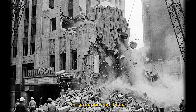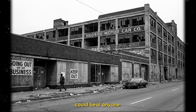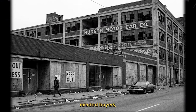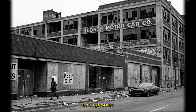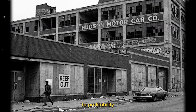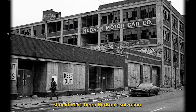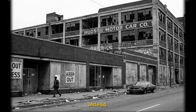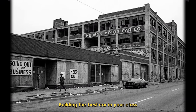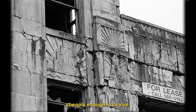The company built cars that dominated NASCAR, winning championships and proving that Hudson engineering could beat anyone. Those victories generated publicity and attracted performance-minded buyers, but they didn't generate enough sales to cover the company's losses. You can't race your way to profitability when every car you sell loses money. The step-down design should have been Hudson's salvation. Instead, it became evidence of a tragic truth. Building the best car in your class means nothing if you can't build enough of them cheaply enough to survive.